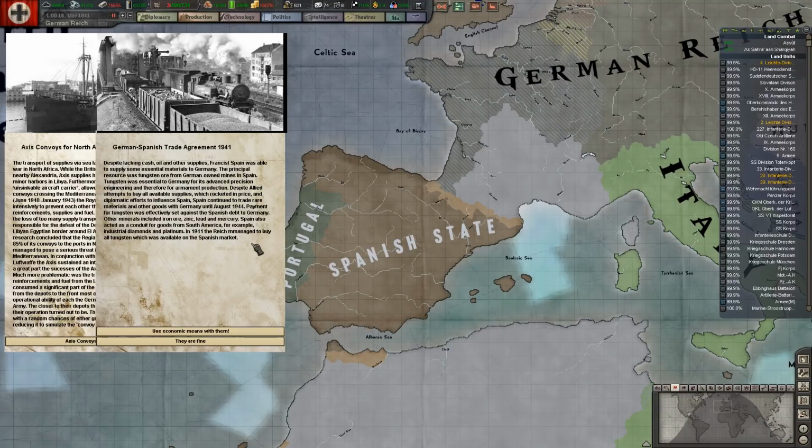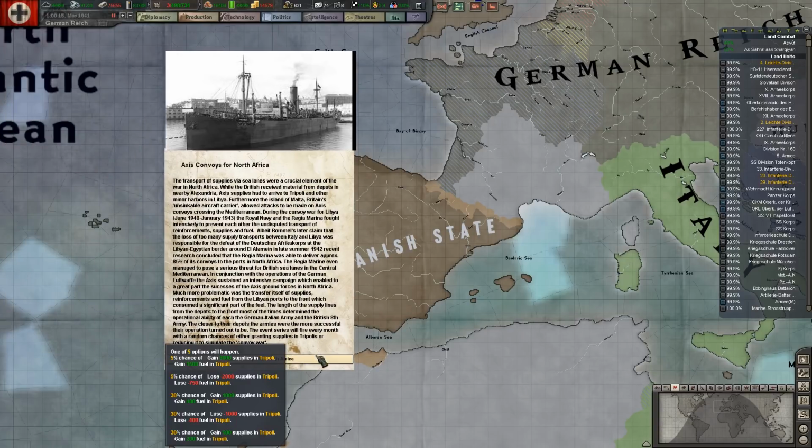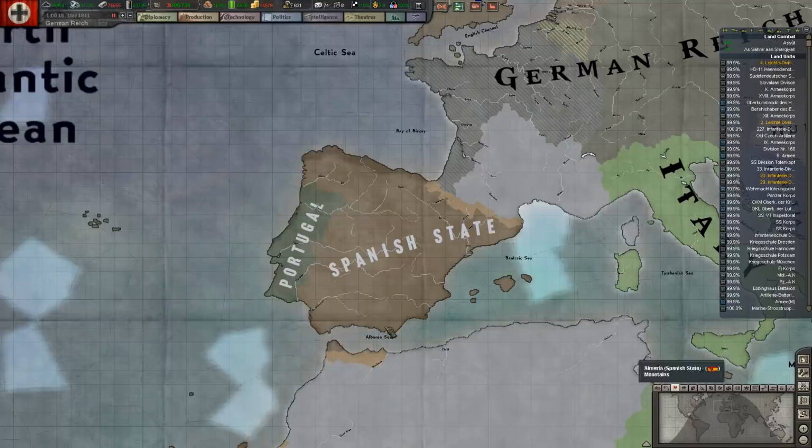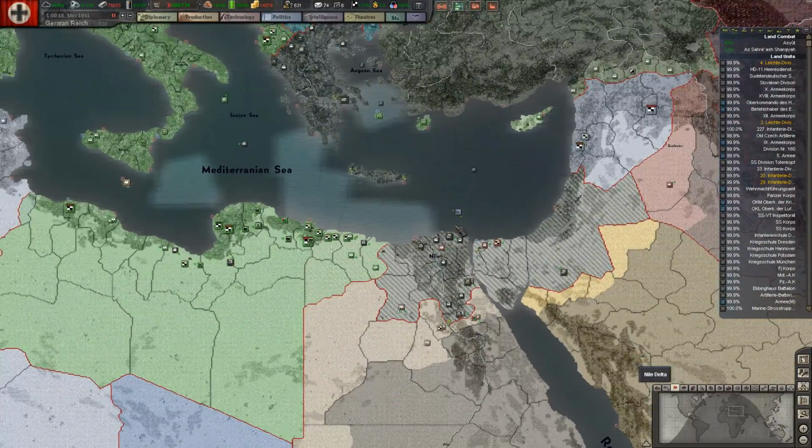Spain also made Mauser type rifles. I don't know how many. I just don't know. That may have ended up in German hands, but I suspect more than we think, because the Spanish weren't telegraphing. Okay, metal supplies, lose a bunch of money. Okay, Axis convoys to North Africa. Okay, again, I think that needs to be reevaluated. That needs to be reevaluated.